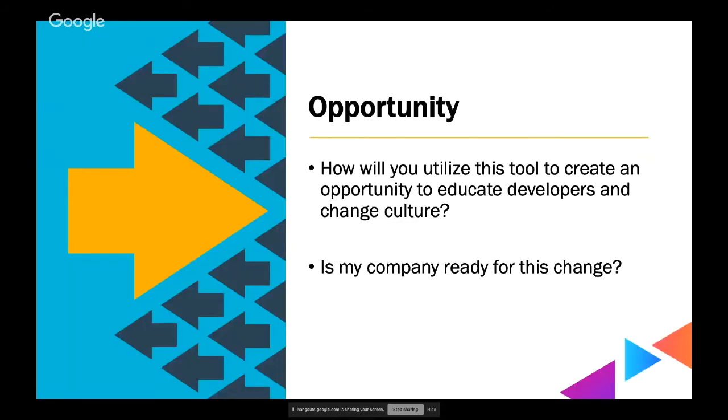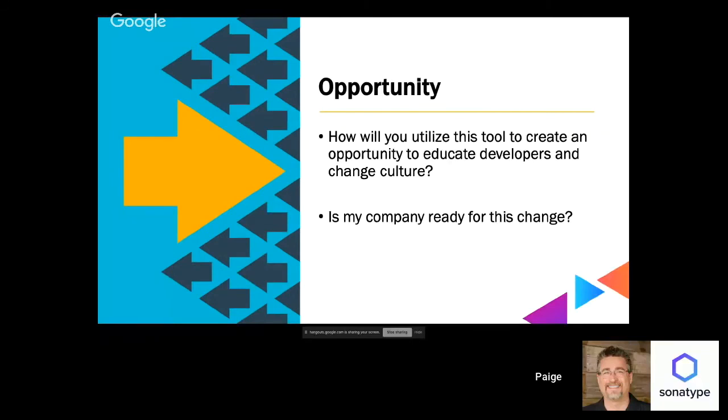So take this opportunity when you're considering enforcement with the Nexus platform and ask yourself, how am I going to utilize this tool to create an opportunity to educate developers and potentially change the culture into a secure coding culture? You may even ask, is my company ready for this yet? If not, there are smaller steps you can take and smaller wins you can make before getting to that point. Whether it's turning on firewall for security critical vulnerabilities, setting up continuous monitoring on your business critical applications, or just getting integrated at all points within the software development life cycle for visibility, like Jenkins or the IDE, those are already small wins that are getting you closer to that point.